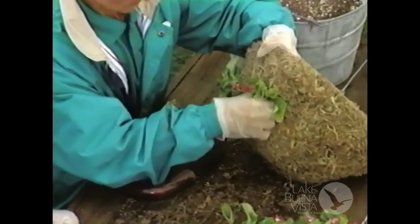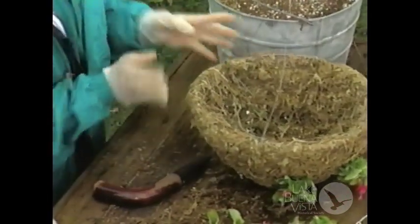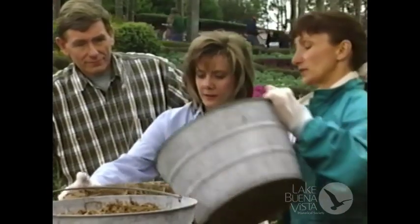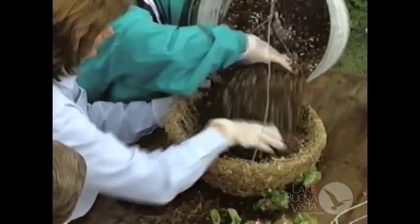Six is all you need. That's all that's required when we're planting a ball. So we would place the six around the side, and then we'd fill it up with this nice, loose, well-drained soil that we already have here in the box.